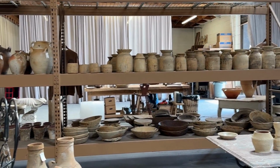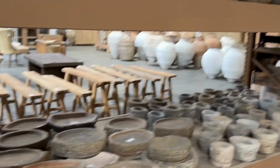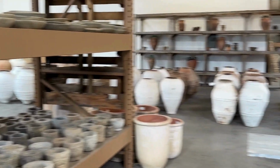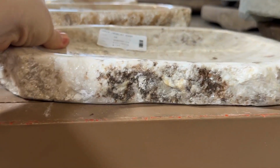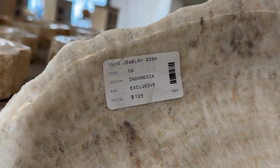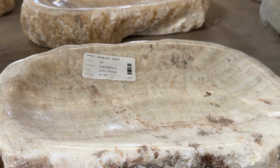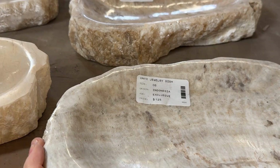Anything in here sparking your interest? I mean, there's the silver stuff where I'm like, oh, this would be really cool if I were a French bureaucrat and had billions of dollars. What about a jewelry dish? Love this. $125. I mean, honestly, you put your remote controls in here. $125. It's not that expensive, you know.